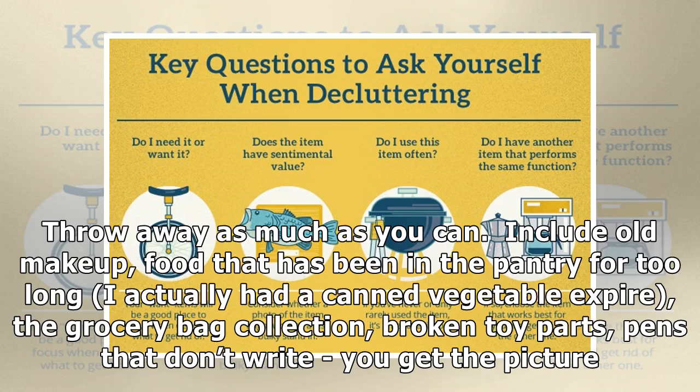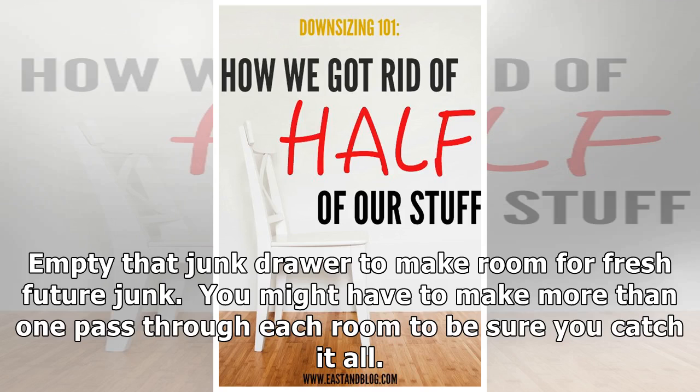Include old makeup, food that has been in the pantry for too long. I actually had a canned vegetable expire. The grocery bag collection, broken toy parts, pens that don't write, you get the picture. Empty that junk drawer to make room for fresh future junk. You might have to make more than one pass through each room to be sure you catch it all.